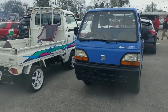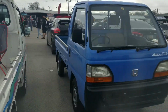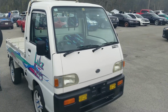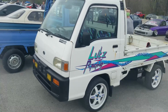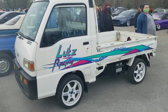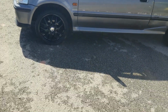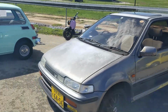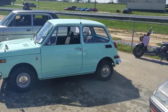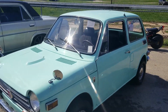Here are a couple of those K trucks. One of them's a Honda Acty, which I really like. I almost traded my Beagle for one of these. The white one's actually a Subaru. These two cars, the Honda City and the Honda 2600, are owned by Patrick. He's the one that owns the white wagon that I'm currently working on.